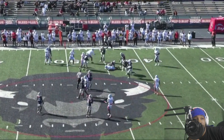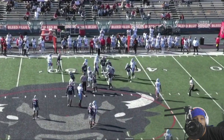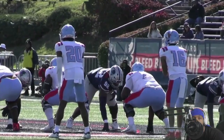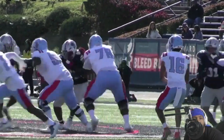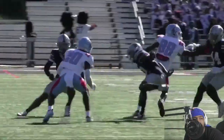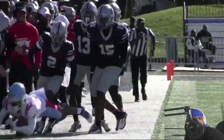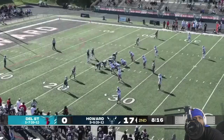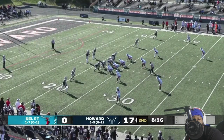Here goes Jaden Sutton. That time finding a little bit of room on the right side. The program is unable to use the talents and all the fruits of his labor to get some wins for him here. Screen pass is thrown out to the other back. Whoa. Jenkins. Boy, what are you doing? Junior, pushed out of bounds. Boy, who you trying to jump over?